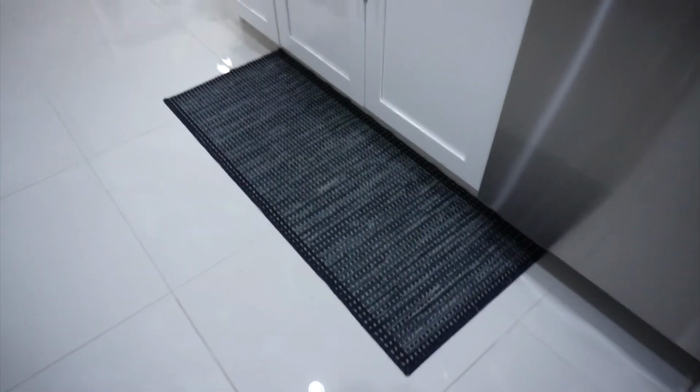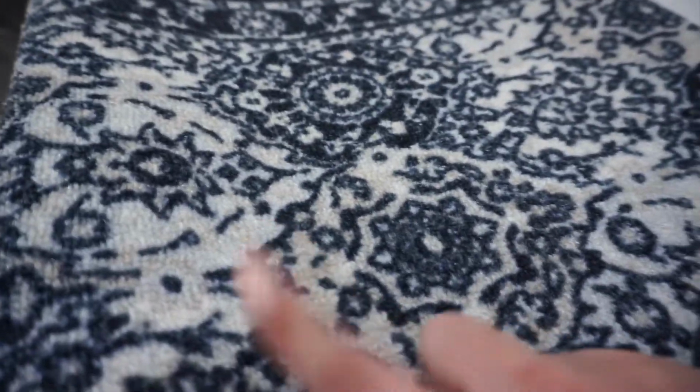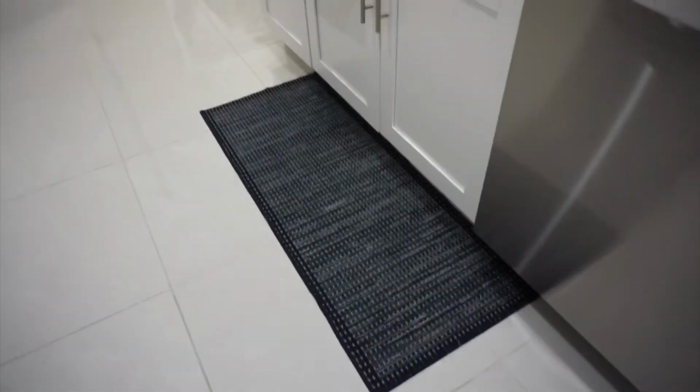So this is the one that we have now, and I like the colors. It's very subtle. And then these are the ones that I got. Now, the thing that I'm unsure about with these is I don't want stuff dropping on the light areas and then it looking dirty. So we shall see how they hold up, but this is the old one, so let's put on the new one.